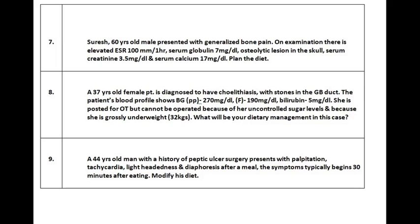Tea, coffee. What is the factor in tea and coffee which decreases calcium absorption? Though we don't actually need to decrease calcium absorption out here. Caffeine, caffeine. No. Caffeine is not actually responsible for the hindrance of calcium absorption. What actually is responsible for the hindrance of calcium absorption?